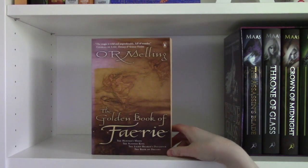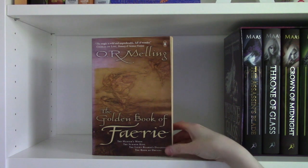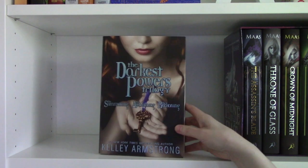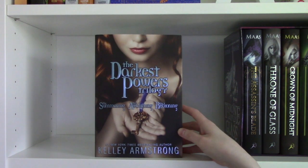Schwab. The Golden Book of Fairy by O.R. Melling, which includes The Hunter's Moon, The Summer King, The Light-Bearer's Daughter, The Book of Dreams. The Darkest Powers Trilogy by Kelley Armstrong, which includes The Summoning, The Awakening, and The Reckoning.